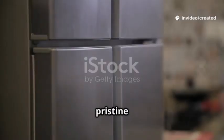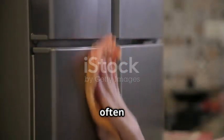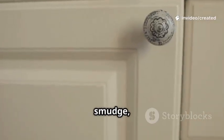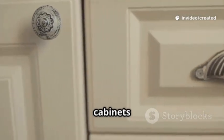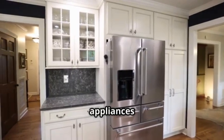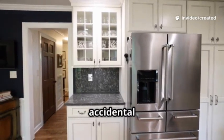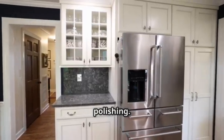In the quest for a pristine and effortlessly stylish home, the surfaces you choose play a pivotal role. Shiny surfaces, while initially appealing, often become magnets for unwanted attention. Shiny surfaces reveal every smudge, fingerprint, and water spot with unforgiving clarity. Opting for matte finishes on cabinets is a game changer. These surfaces subtly absorb light, creating a softer, more forgiving aesthetic. This extends to appliances and fixtures. Imagine a kitchen where the refrigerator doesn't constantly showcase every accidental touch, or a bathroom where the fixtures maintain their elegance without demanding constant polishing.